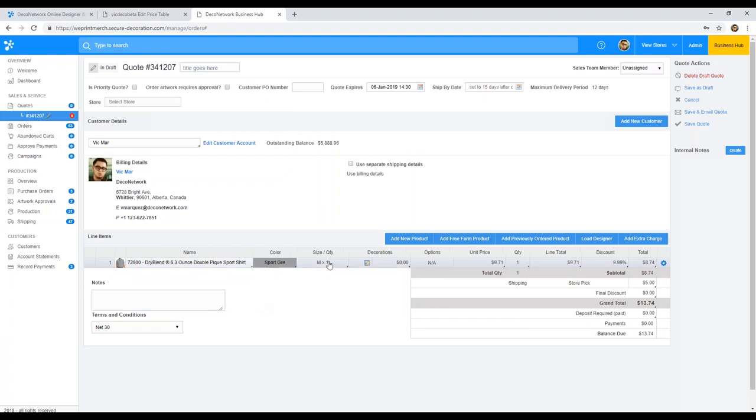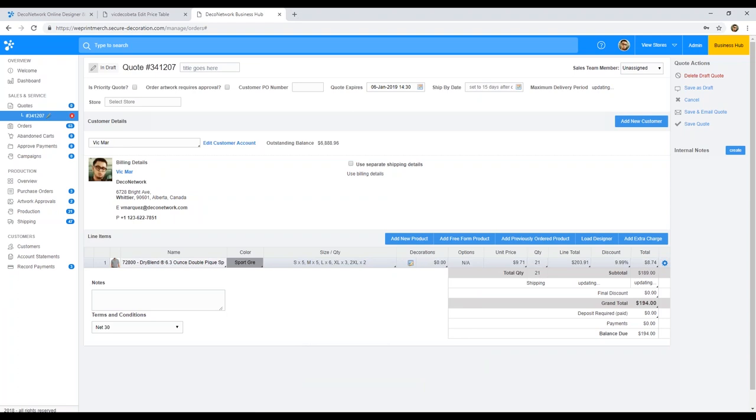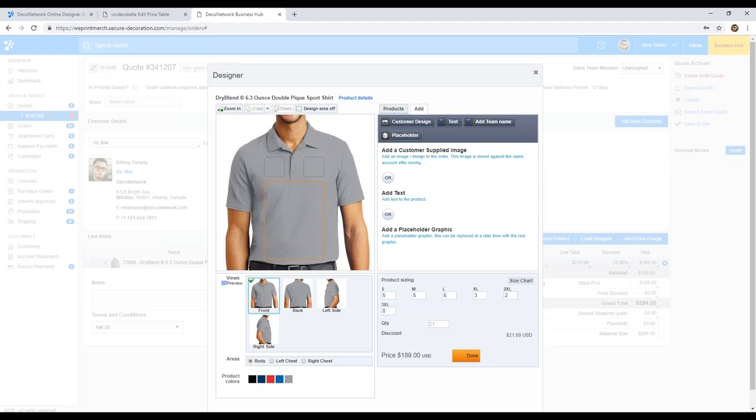All right. We have size and quantity, and in here, you can choose the exact amount of sizes. I'm just going to do a size run here. And as you can see also, it's pulling in the rates from the supplier. I'm going to click OK. All right, so now that I got that out of the way, I'm going to launch that polo into the online designer. And this is the back end. So this is what someone creating a quote on your team will see.